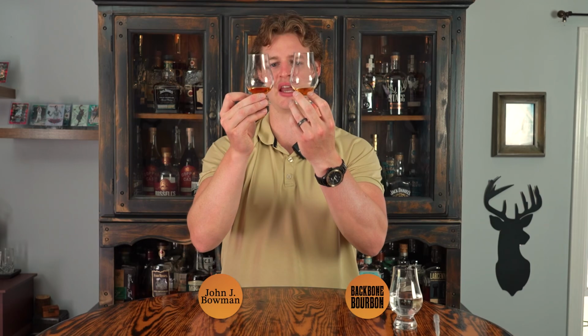And again, the color is not always a true sign, because if it's proof down, and I don't think either one of these are cask strength. I think the proof on this is a little bit higher, so I think I went 100 with that. I'm gonna go 110 with this one.